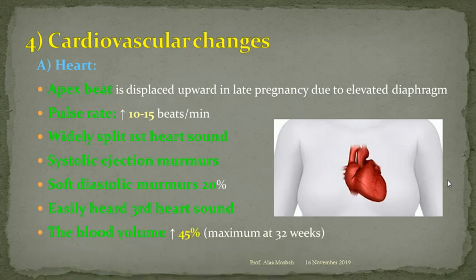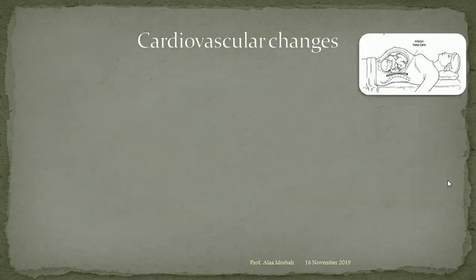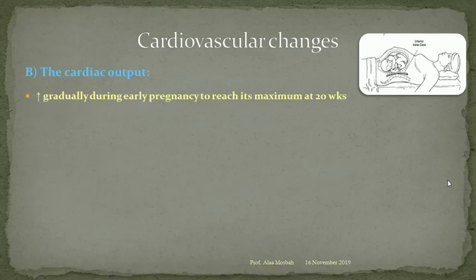The blood volume increases by 45% and reaches its maximum at 32 weeks. And this is very important, of course, especially if your patient was cardiac. So there is an overload on the heart because the blood volume increased. Other changes: the cardiac output gradually increases until reaching its maximum at 20 to 24 weeks.